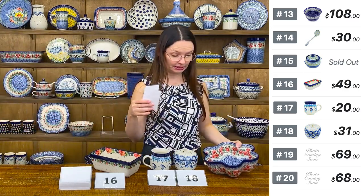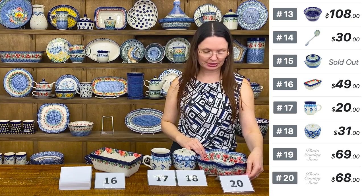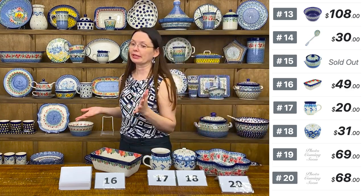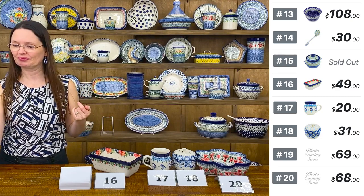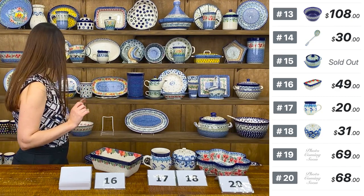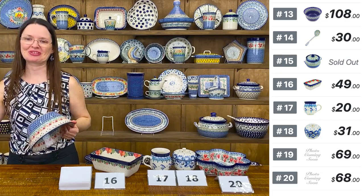You can bake in it up to 480 degrees. And you can definitely use it as a serving dish for anything you just want to display nicely on the table. And then, oh, Babcia's Garden. Ha! There are so many of my favorites.